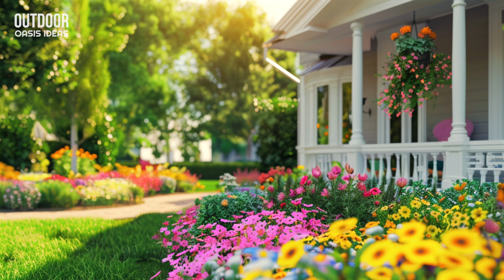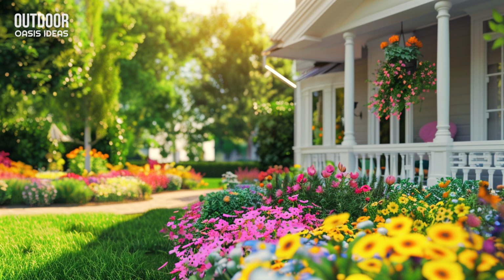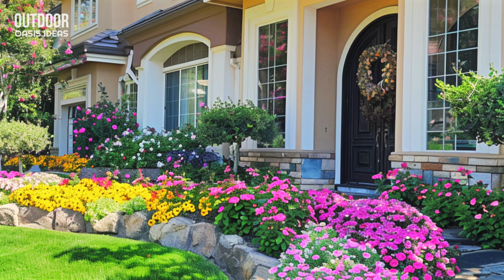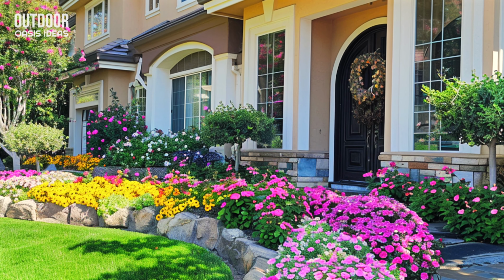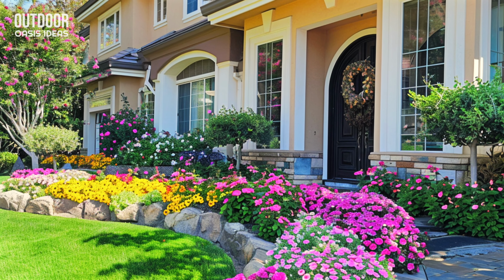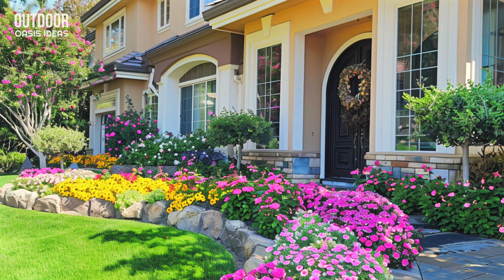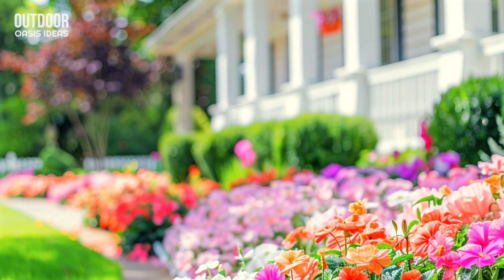Start by considering the amount of sunlight your front yard receives. Is it mostly sunny, partly shady, or mostly shaded? This will greatly influence your plant choices. Sun-loving plants like coneflowers, black-eyed Susans, and lavender thrive in full sun, while shade-tolerant plants like hostas, ferns, and impatiens are better suited to areas with less direct sunlight.